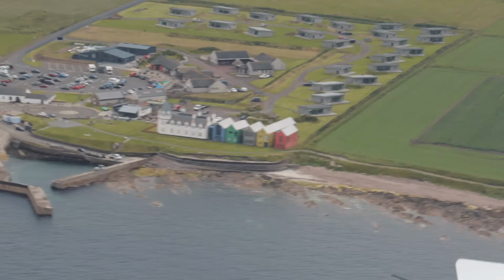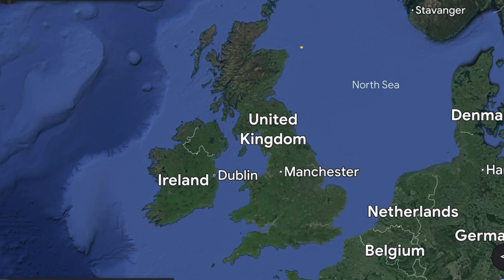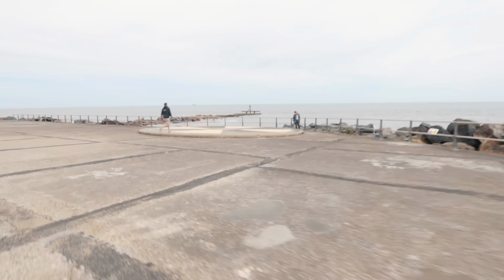Is this the John O'Groats point? It is, right here. This is John O'Groats. But along the way, also try and stand on the eastern, northern, western and southern extremities of mainland Britain.